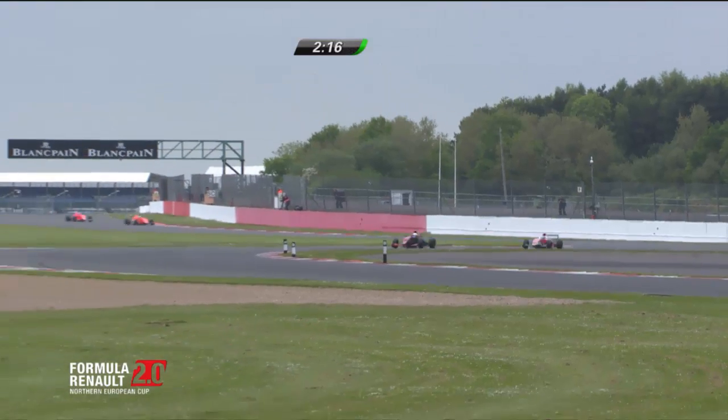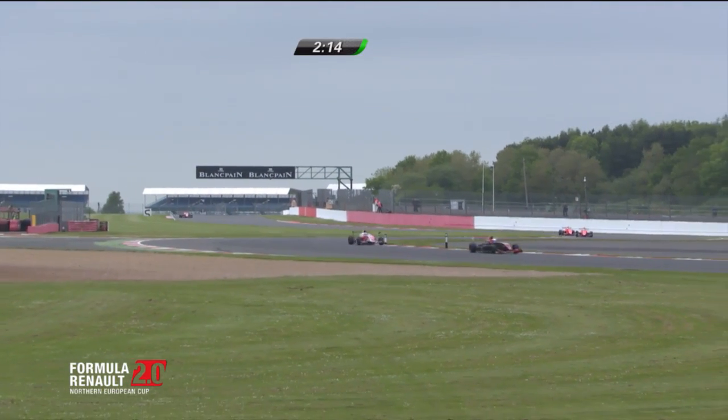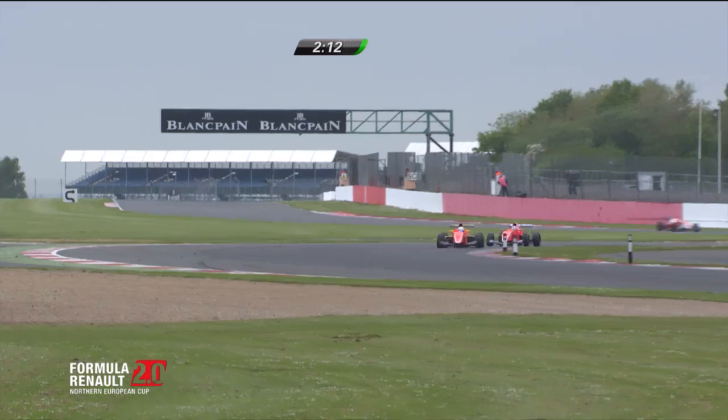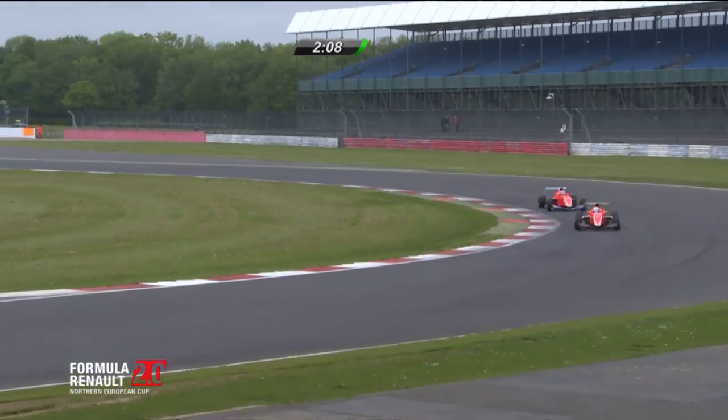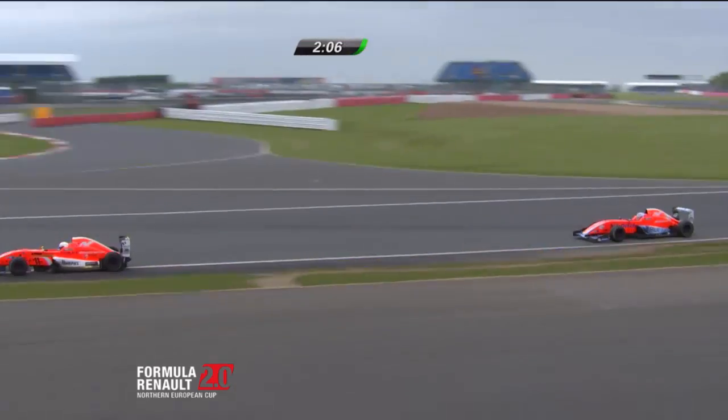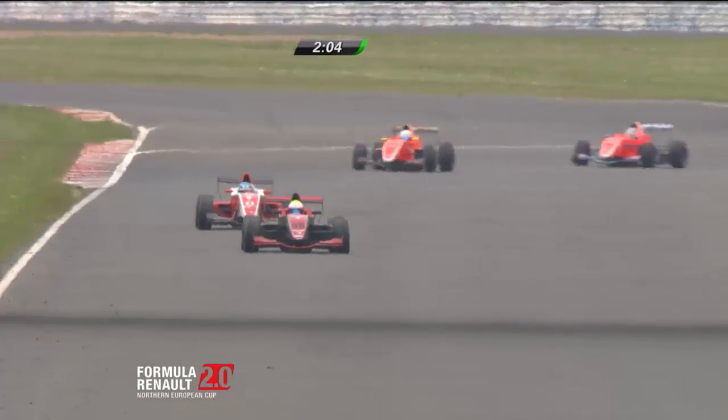Through the Becketts S's go the race leaders. Colin Noble you're looking at ahead of Alex Gill, then Josef Zaruba up ahead of Enrico Chavez as the cars turn their way through the right-hander. Now left at Chapel Curve onto the Hangar Straight once more.